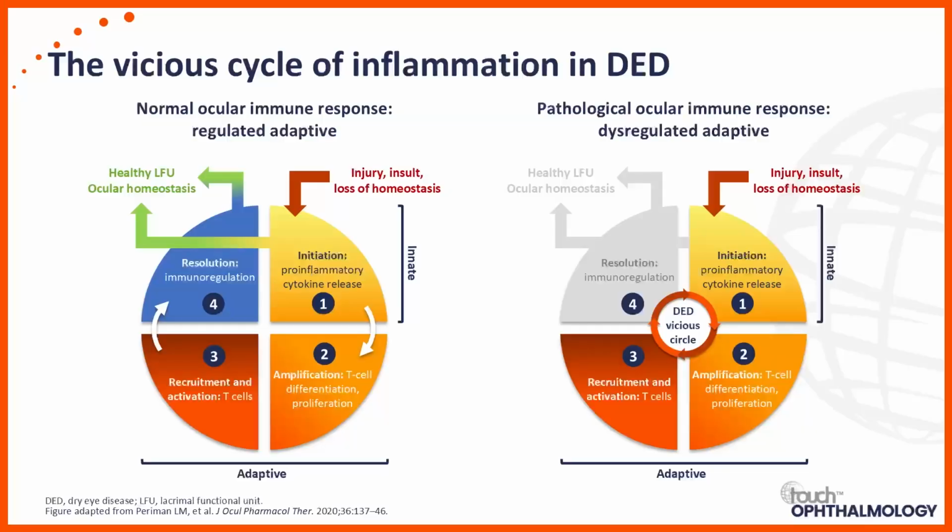My background is in molecular immunobiology, so I find this incredibly interesting, and there are a lot of cytokines and factors. You can get into the weeds of it, or you can, like, broad brushstroke understand where these inflammatory factors come from. And this is a diagram adapted from a review paper that we published in 2020. Essentially, the immune response is twofold. You have the innate immunity, and then you have adaptive immunity. And inflammatory triggers can trigger innate immunity. In a normal, healthy system, you have initiation of inflammation, amplification, recruitment, and damage, but then repair, right? So that repair element back to homeostasis is what gets lost with dry eye disease.